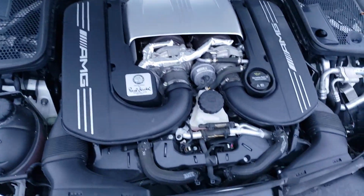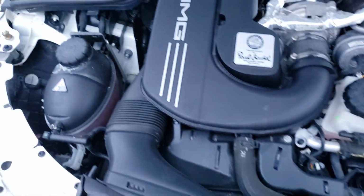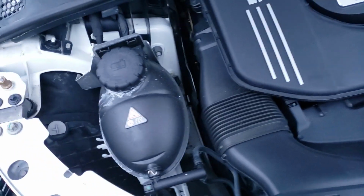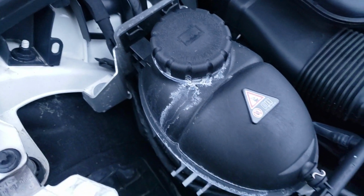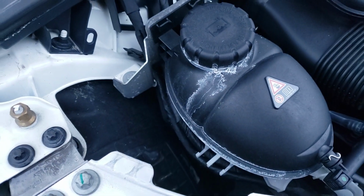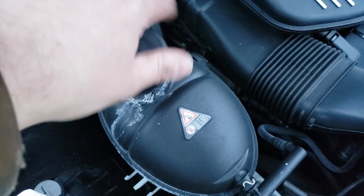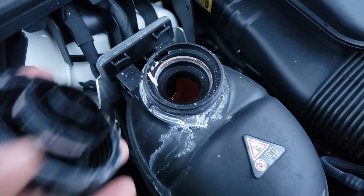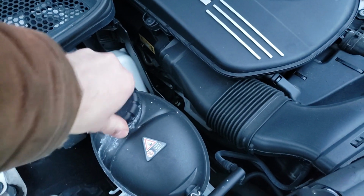See, bi-turbo V8 under here, packed in really tight. For the most part, it looks pretty good. Looks like this has been overflowed or spit up a bit at one point. I did note that, took more pictures of that in the report. However, it did test well. Looks fine, and it was good to -43.